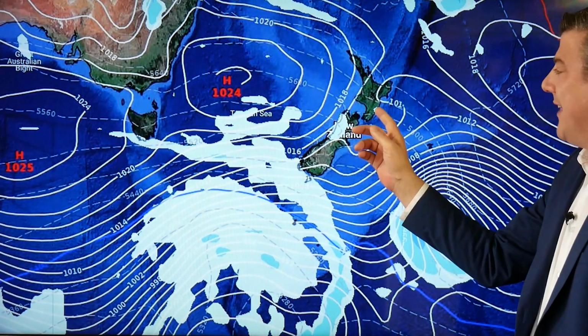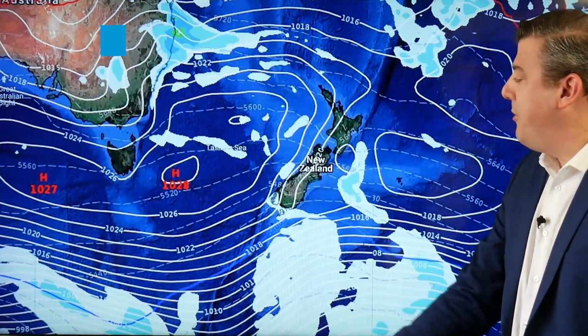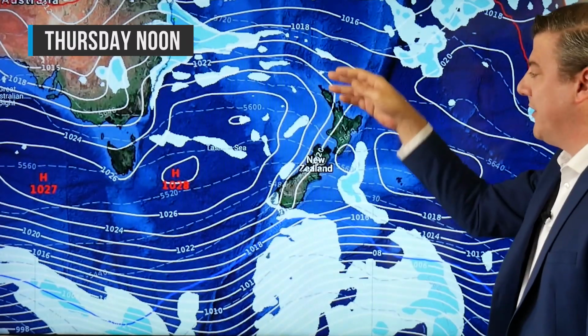Couple of isolated showers in the north, and this little wind here dropping the temperatures in Hawke's Bay and Gisborne by 10 plus degrees from your very, very hot Monday. And even today is looking pretty hot as well. By Thursday, a little bit colder as the winds tilt a little more southerly.